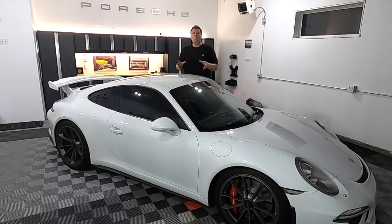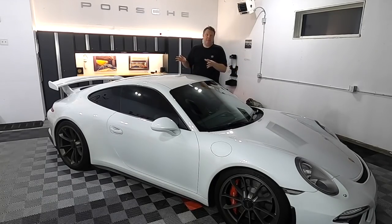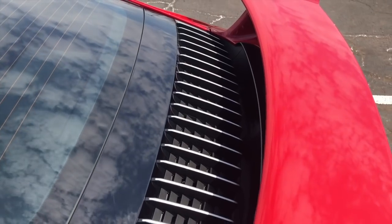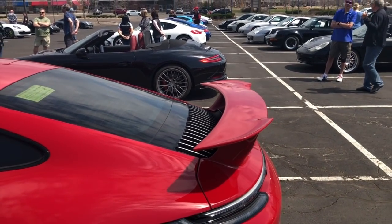I'm really excited to see what's going to happen with the 992 generation. I don't know yet for sure exactly what it's going to look like. I imagine it would look pretty similar to the way the Aero kit looks. And if you have seen any of my videos with my friend Chris and his red 992 C4S with the Aero kit, I imagine it's going to look pretty similar to that. But I can't wait to see what that looks like.